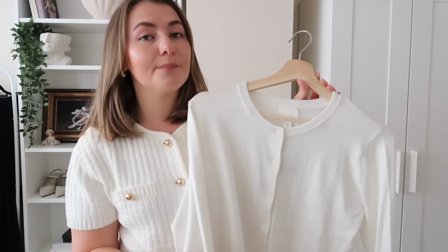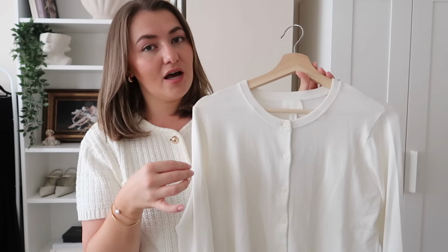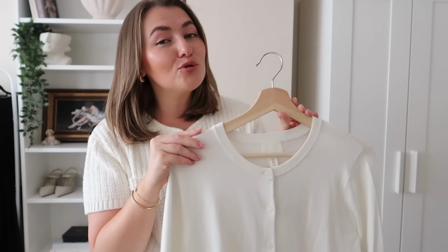But for now, I just wanted to add a beautiful little creamy white, because I felt like that would be a really versatile color to put in my wardrobe. It would go with all of my dresses. I wouldn't have to even think about it. And it's a great one to take with you if you're like me and you get cold quite easily.